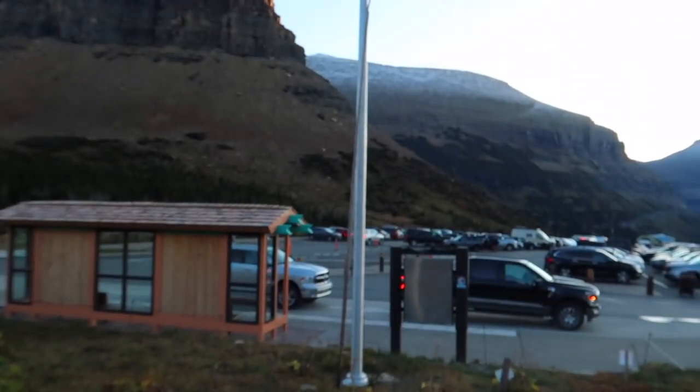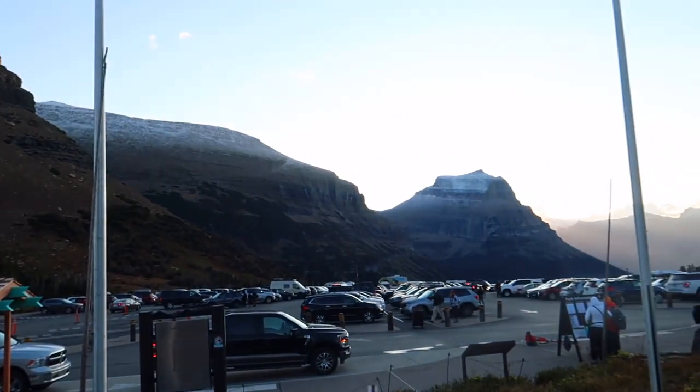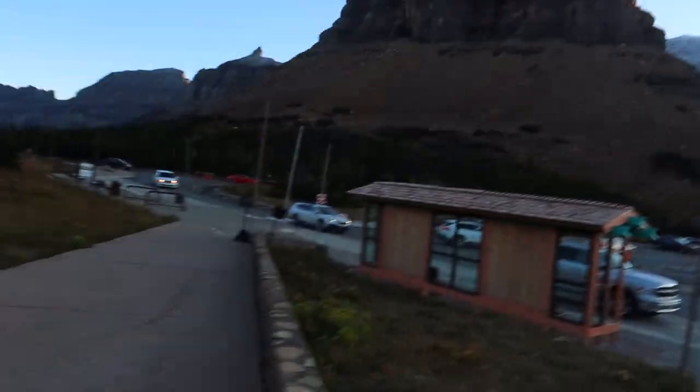If you're not familiar, and if I didn't explain it well enough already, Logan Pass is kind of like the main part of the park that most people try to come to when they visit. So I'm gonna show you the parking lot really quickly. I'm not sure how well you'll be able to see it, but cars are definitely still coming in. I think it's about 8 a.m. now. Even though I got here at 7:20, I did my makeup in the car and I also realized that I forgot part of my tripod, but I think I'll make it work.